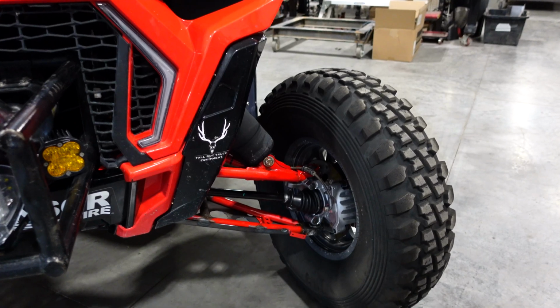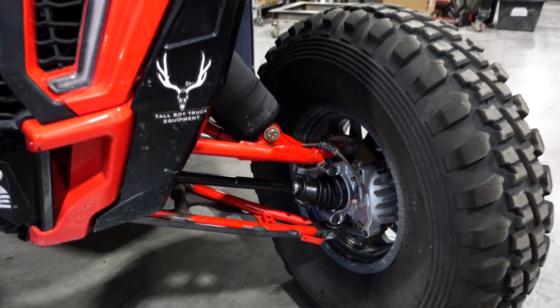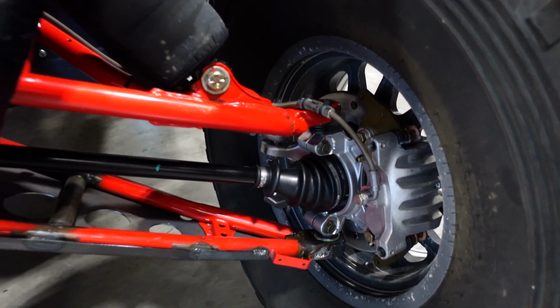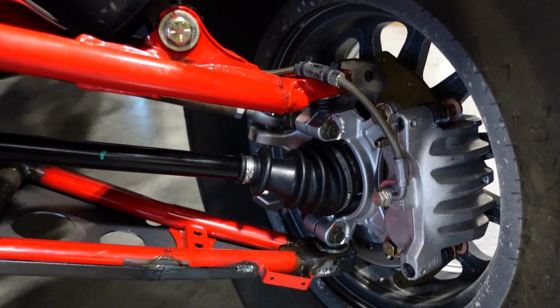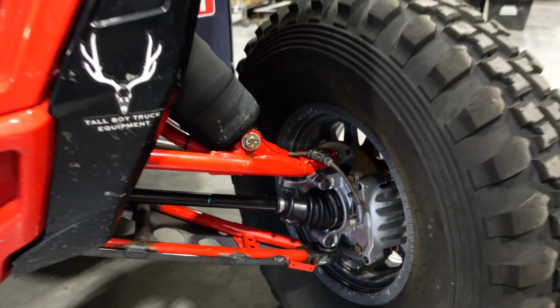On the front end, being 64 inches wide, we're able to use the stock arms still. We do throw a couple weld washers and some gussets and tubes in, and then we have a ball joint cup piece we add on, and it's a weld-on piece and just gives you extra strength so you don't tear your ball joints out of the arm.